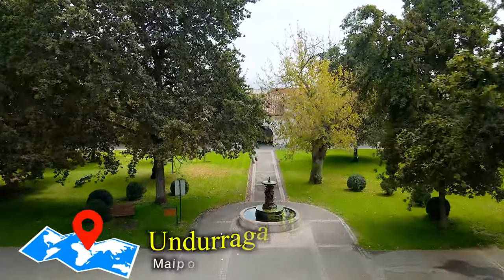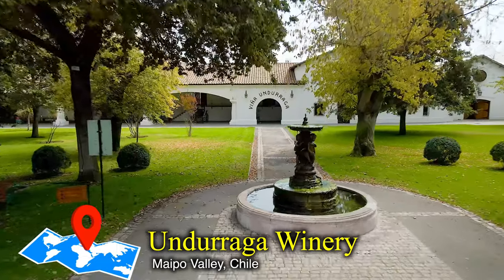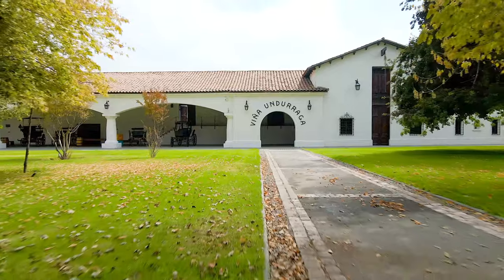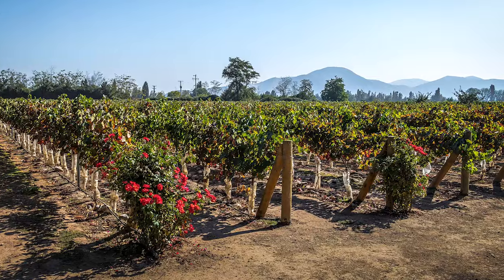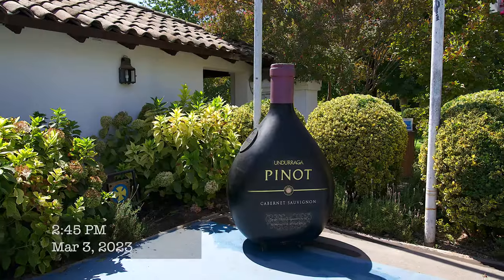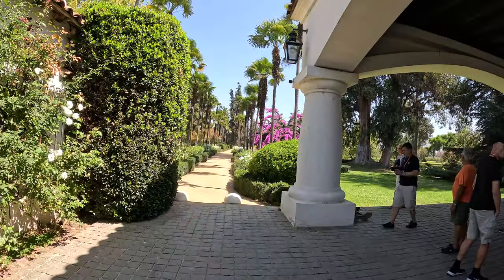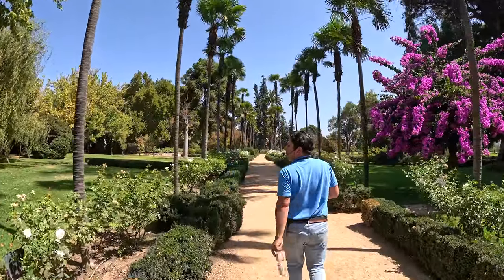Today, we're taking you on a journey to the Undurraga Winery in Chile, one of the oldest and most prestigious wineries in the country. As we approach the winery, the first thing we notice is the beautiful surroundings. The Undurraga Winery is located in the stunning Maipo Valley, surrounded by the majestic Andes Mountains. It's easy to see why this is one of Chile's most sought-after wine regions.